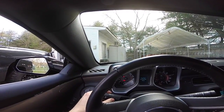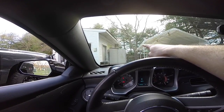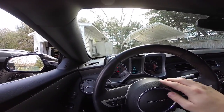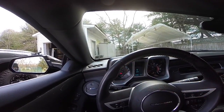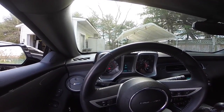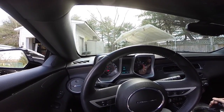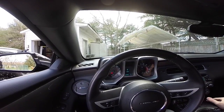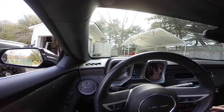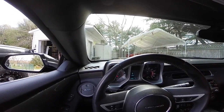One of the cool things about it is not only do you have your speed and RPMs there, you also have your RPMs here, and then you have your speed here, and then here again. So there's no way that you could ever not tell how fast you're going, which is really nice, because obviously these cars are pretty quick and you don't want to make the mistake of, you know, doing something like going 60 in a 45 and getting pulled over. So the whole dash setup and the heads-up display is really, really awesome in this car.